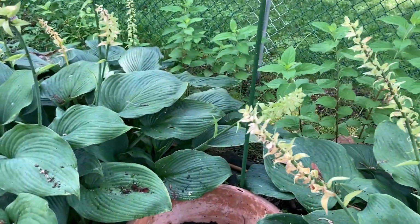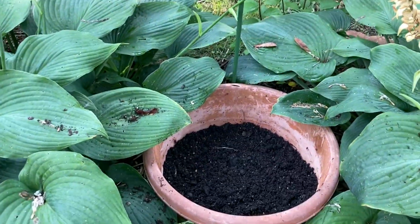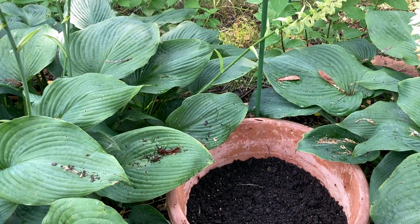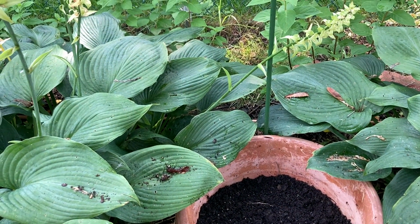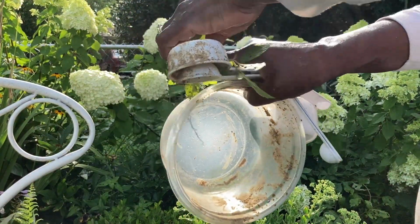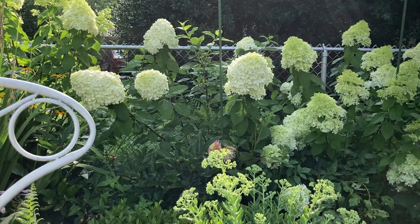So I have my squash seeds in the ground. I will have to come back and put a label in it so I don't forget exactly what it is. That's going to be a late harvest. Picked up a weed on my way. All right, so all of that is done.